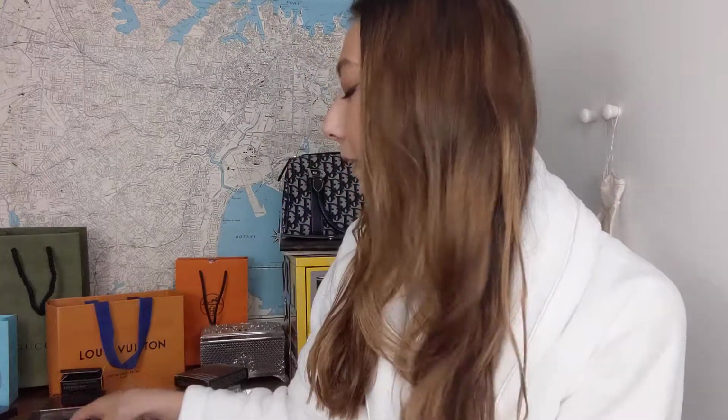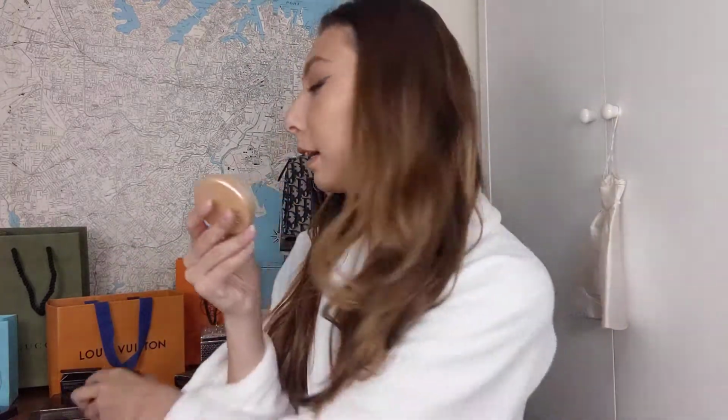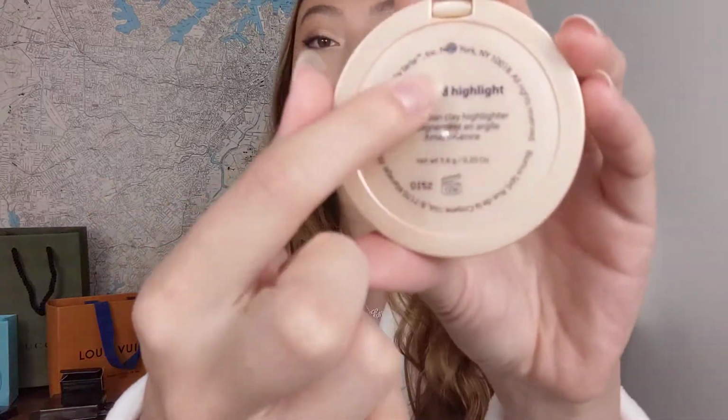Also, with all the Becca stuff and with this Tarte thing so far, I've noticed that there's a little hole on the bottom. So if you want to depot these products and put them into a palette, you can just get a needle and pop it through, and then you can put this into a palette. And on the back of this Tarte Exposed highlight, there's also a little hole there, and you can just pop it through and it will pop out, and then you can put this into a palette with some other things if you want. Take it on the go.